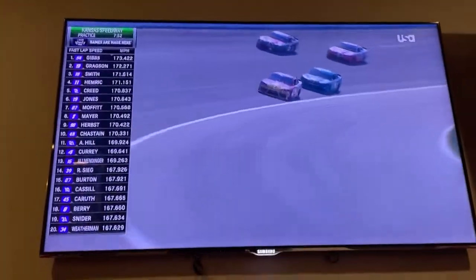Some traffic. The 21, the 18. I really do, I don't know why, I like that paint scheme on the 6. That's really nice. Look at that. It's kind of nice. That's really nice. I like that. Right there. Now it's over there. It's got something on the grill.